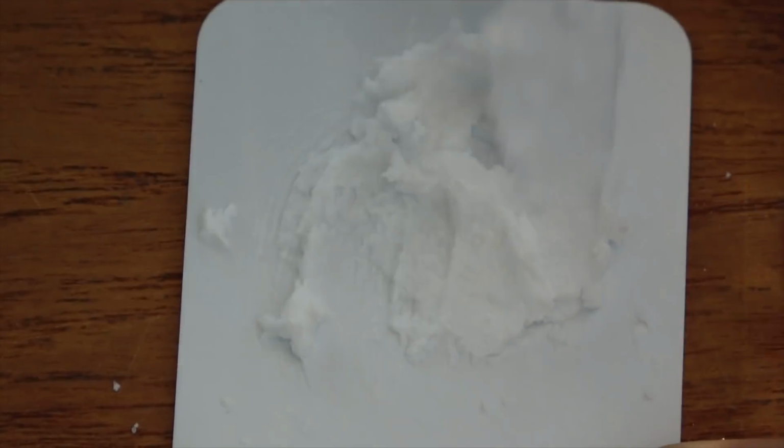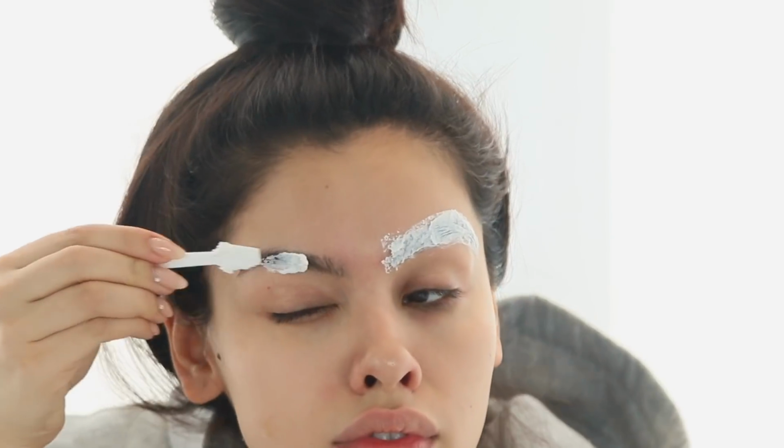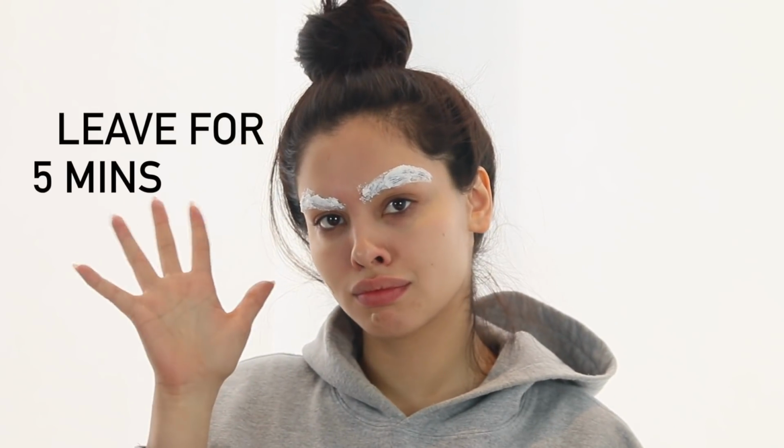I'm going to mix the powder and the cream from the kit. Always follow the instructions if you're going to try this at home. And then I apply this all over the brow and I let it sit for only a few minutes. I'm not trying to take my brows to blonde. I just want to lighten them a little bit.